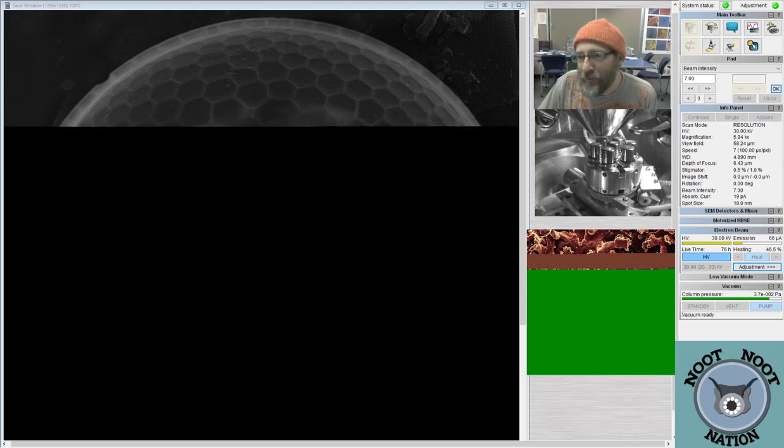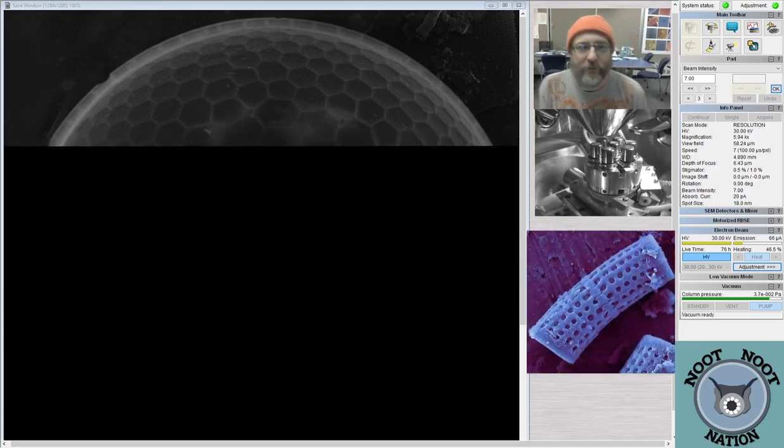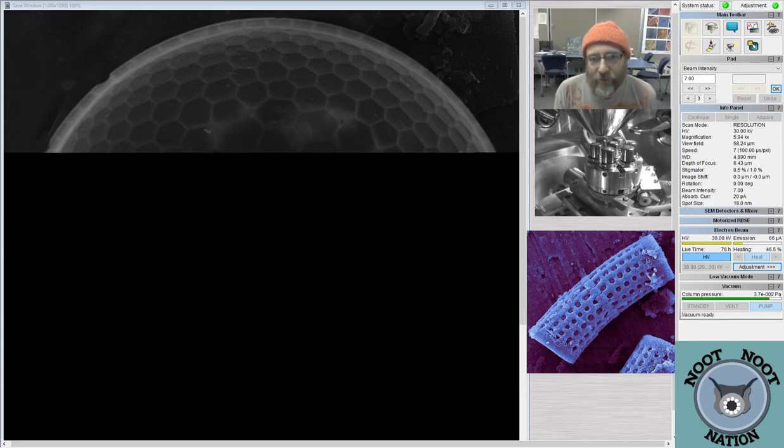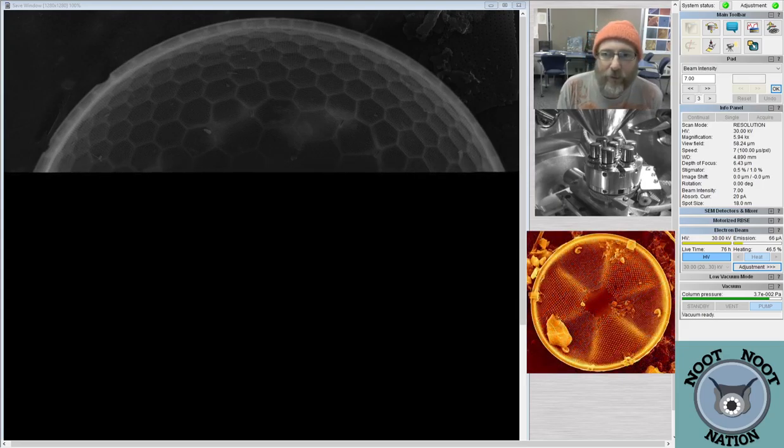Let's see. So what are they made of? Is it calcium composite? Diatoms are made out of silica. So we are looking at the cell wall of a siliceous organism. They're algae, but microscopic, and this is their cell wall.